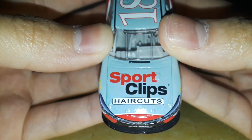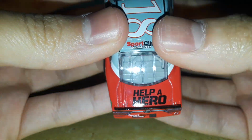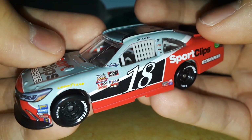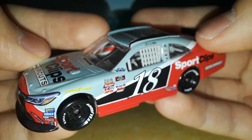So you got a 360 view. Here's the front of the car. Here's the hood. Here's the right side. Here's the back. It's the deck lid. It's the roof. It's the left side and the chassis. And that, my friends, is going to do it for the Denny Hamlin 2018 J.D. Gibbs Sports Clips Darlington Throwback.